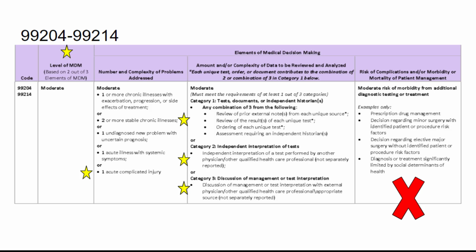So all these things, you start to see now what we were talking about earlier. This whole issue of complication of risk is one component. I need 2 of the 3, and you can see now that all of a sudden we're moving up from a 99202 to a 99204. A 99202 was so simple. I saw the patient, I talked to the patient. It was no big deal. It was pretty simple, and I did an exam, and there's little risk.